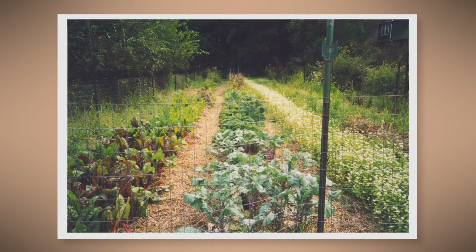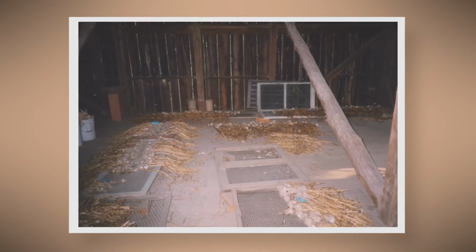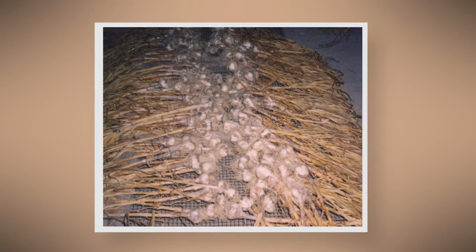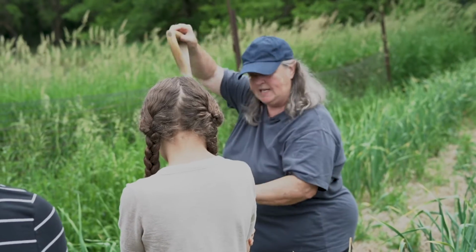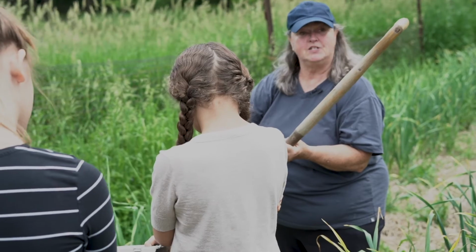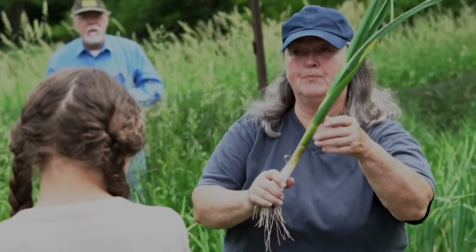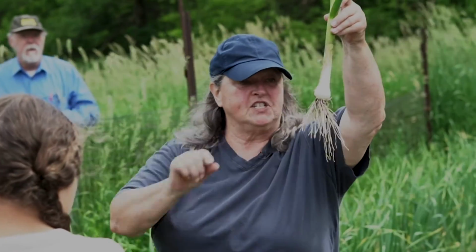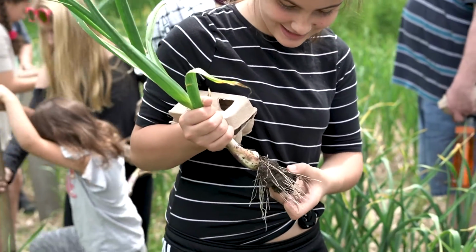There are 30 kinds of garlic here. We plant it mid-October, and then we harvest it at 4th of July. With our spading fork, we're gonna dig straight down, because if I put it in the ground like that, it's gonna chop into the bottom of the garlic. So you can see it's starting to bulb out, just starting. Hopefully by 4th of July, it's gonna be like 2 inches in diameter.